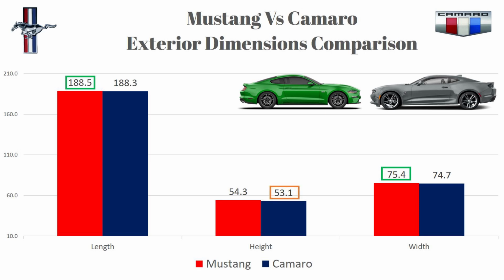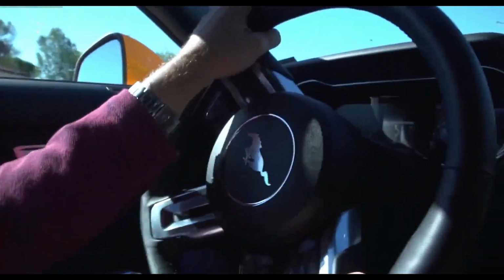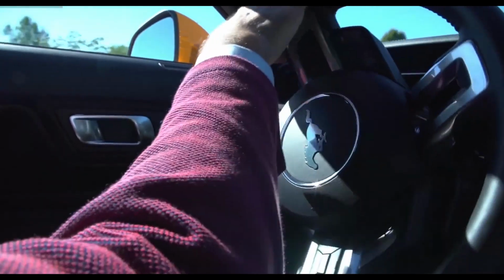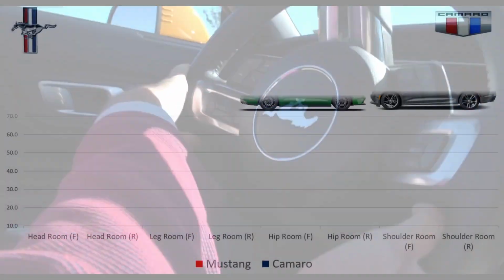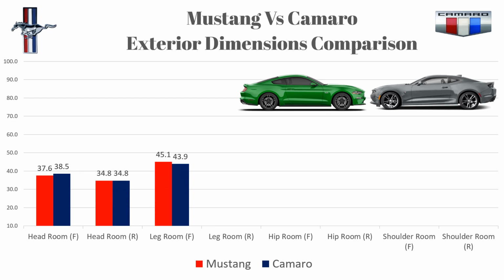Next, let's look at the interior space for these cars, because the Mustang and the Camaro are frequently considered as daily drivers for many people, and the interior space is important for that reason. First, let's talk about the headroom in the front, 36.6 inches versus 38.5 in the Camaro. Now going to the headroom in the rear, Mustang at 34.8, Camaro at 33.5. Now the front legroom, 45.1 in the Mustang, 43.9 in the Camaro. Rear legroom, 29 inches Mustang, 29.9 Camaro.